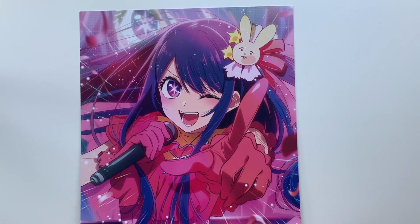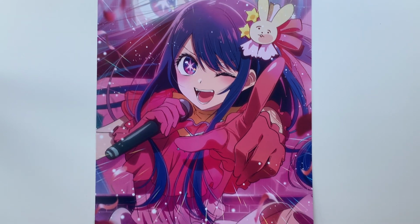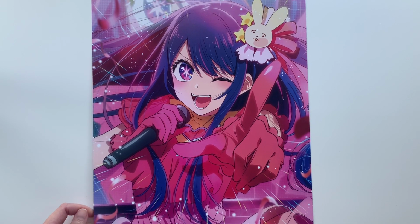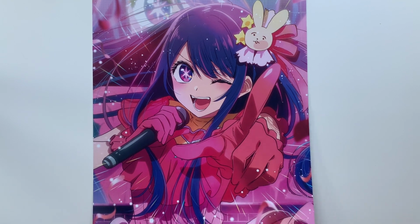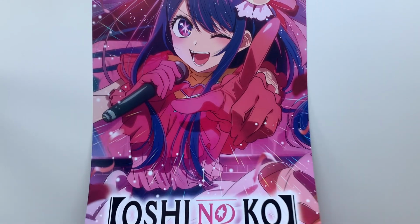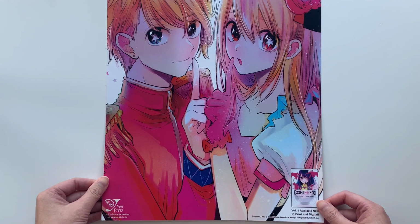And as you can see here, we do have this very beautiful visual of Ai from Oshi no Ko. This was what Yen Press was giving out on the first day of the convention, since they ran out, I think, on the second day. But I mainly was looking to pick up this poster because I love Oshi no Ko and Ai is so beautiful. And I think this poster is just very high quality. And on the back side, we do have Aqua and Ruby from Oshi no Ko as well. So yeah, this was a very nice pickup.